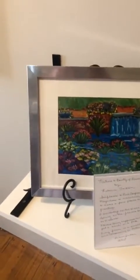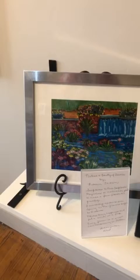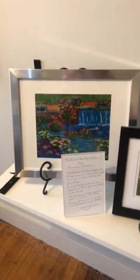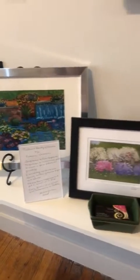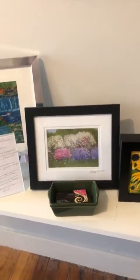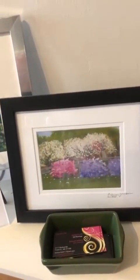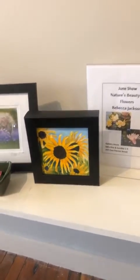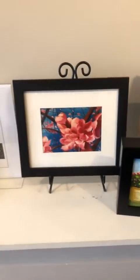And here's some more. Again, the title of Becky's show is Nature's Beauty of Flowers. These are just some small ones that you could hang in a small space or put on a bookshelf.